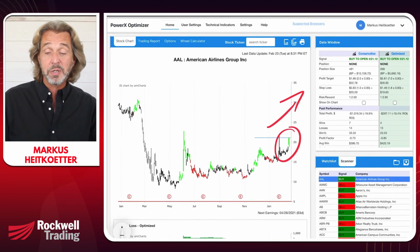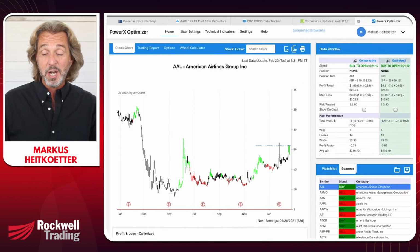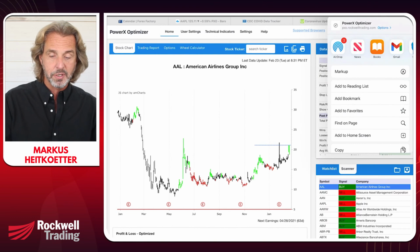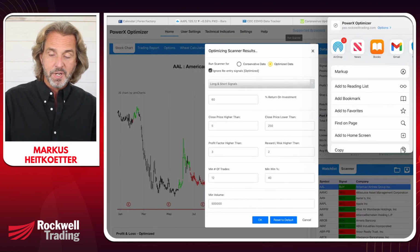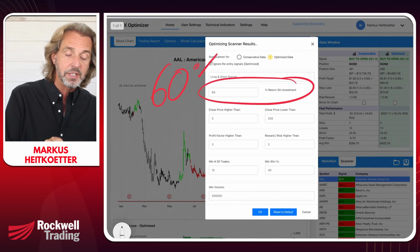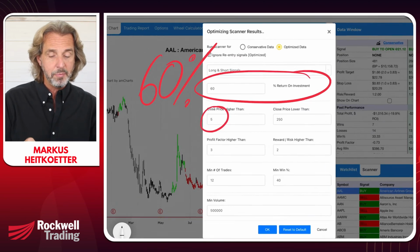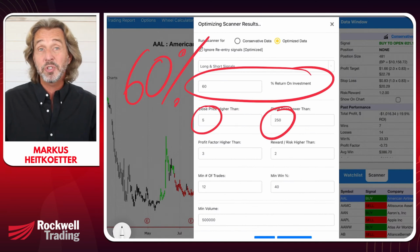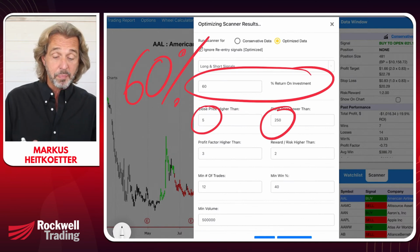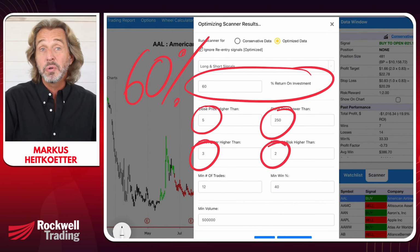However, this does not make it a perfect candidate for the strategy that I would like to trade, because one of the criteria for this strategy, let me bring it up here. There we go. As an example, I want to see at least a 60% return on my investment per year. I also want to just trade stocks that are trading between, let me zoom in a little bit so that you can see it, $5 and $250. And I want a profit factor higher than 3 and a risk reward ratio higher than 2. These are the criteria that I use for trading the strategy.